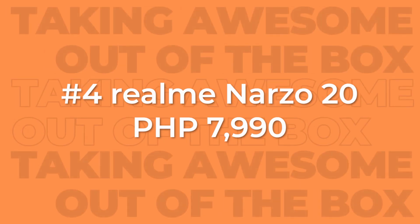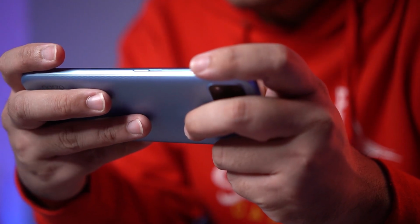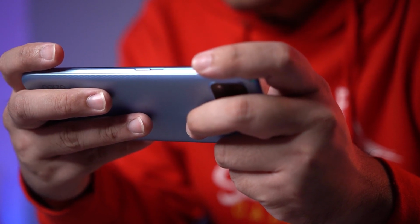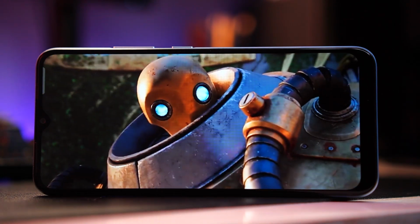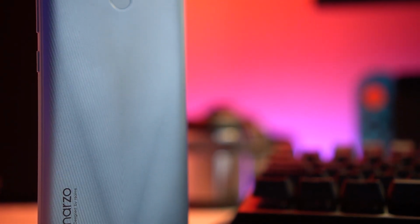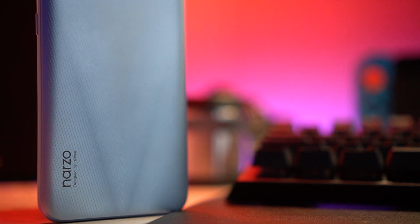Number 4. The Realme Narzo 20 at 7,990 pesos. The Realme Narzo 20 is a great device for people who want to play mobile games without having to break the bank. At just under 8,000 pesos, it delivers the goods in gaming and has the legs to sustain that performance all day. The Narzo 20 does get a whole new texture design for its plastic back, with the ridges forming a V when viewed at the right angle.